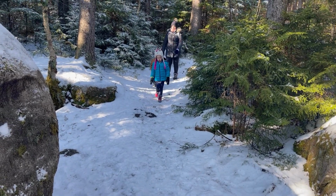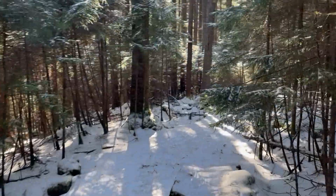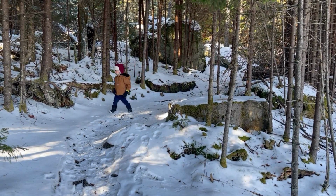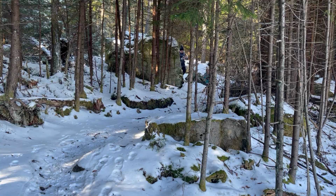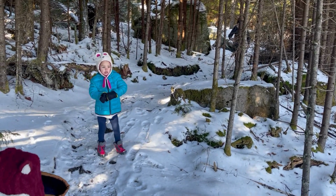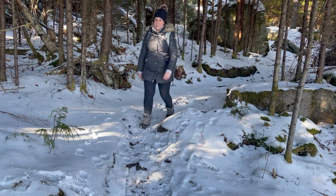The loop trail is just under half a mile long and very flat, perfect for families. The kids loved walking on the fresh snow. We all had a great time exploring the knob, but little did we know the adventure that would await us later in the afternoon.